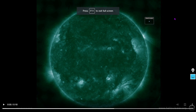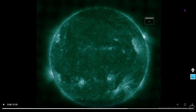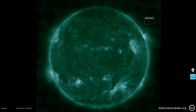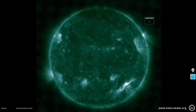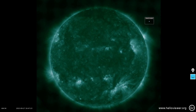Here's another view. This is 94 angstroms. You can see transverse waves going across the entire surface of the sun there. As far as the north-south alignment, it is Earth-directed. But I believe it's going to miss to the west if I had to guess, which I don't.